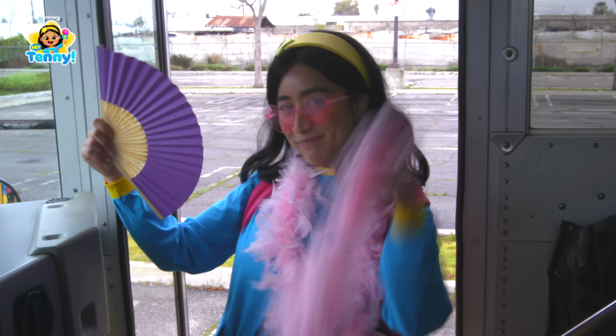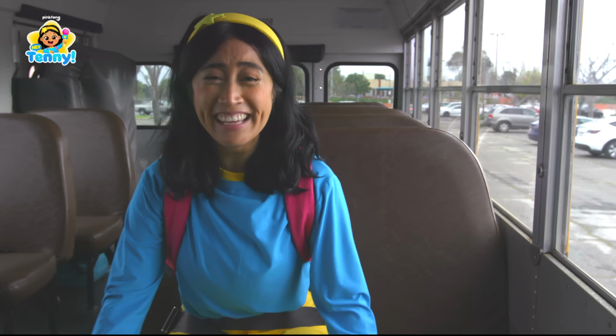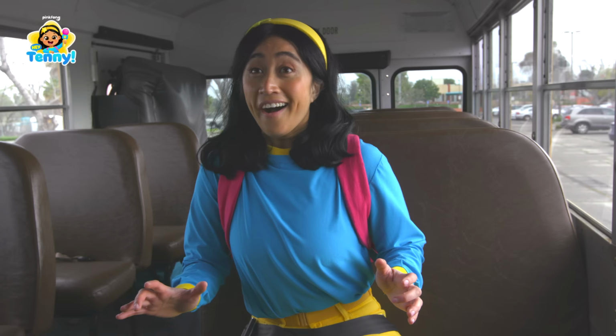All right, we better get going. Safety first. It's important to buckle your seatbelts, especially because school buses can be bumpy. You should play I Spy. I Spy? Did he say I Spy?